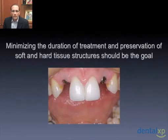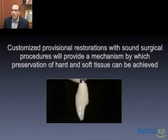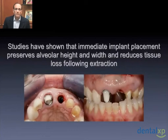Minimizing the duration of treatment and preservation of soft and hard tissue structures should be the goal. Customized provisional restorations with sound surgical procedures will provide a mechanism by which preservation of hard and soft tissue can be achieved. Studies have shown, and we know this, that immediate implant placement helps to preserve the alveolar height and width and reduces tissue loss following the extraction.